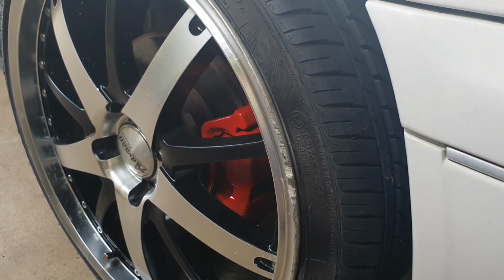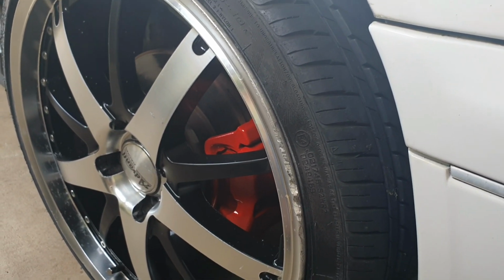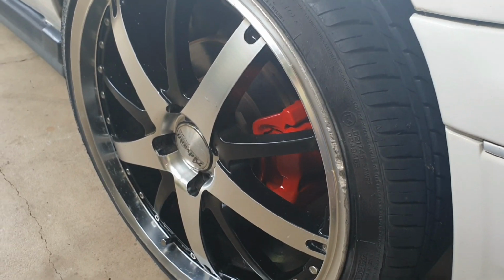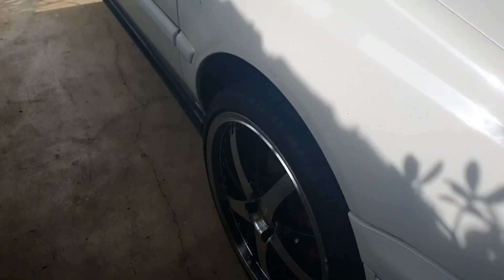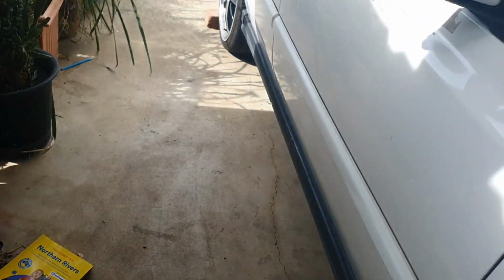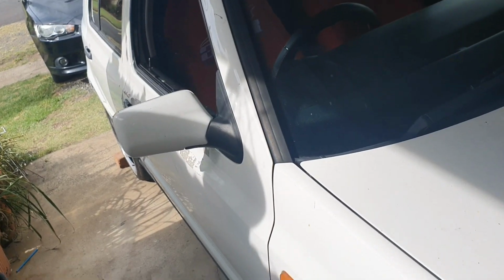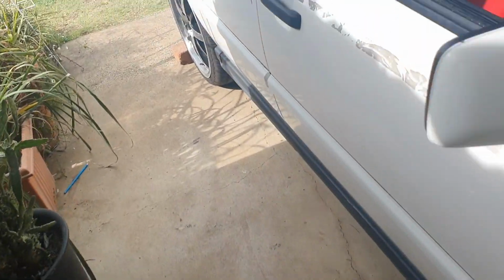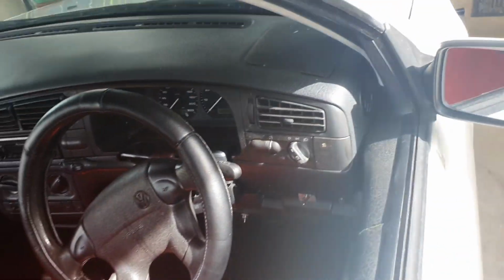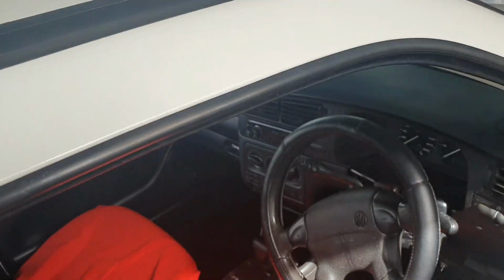I'll give those mags a good polish up as well. Just make them pop. Put some black tire shine on it. The whole thing will just pop, trust me. Get these nice and black as well. It's a slow process, but every little bit helps with the nice black interior. Get that popping as well, get that nice and shiny. Everything's gonna be popping.